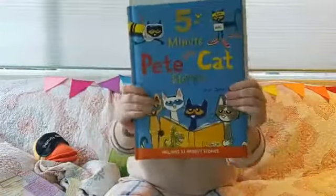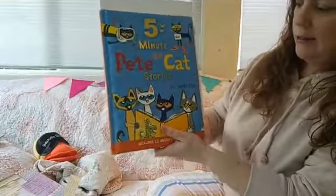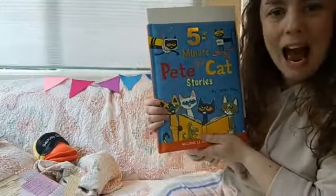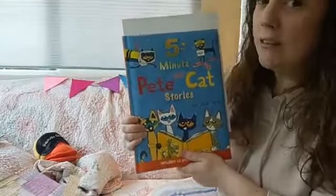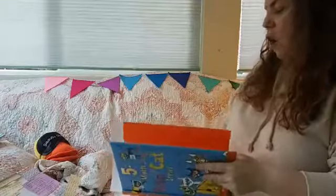I wonder if I can find a story with cats and dinosaurs. Oh, yes, I can. All right. We're going to look in this big Pete the Cat book. This is a big book. 5-minute Pete the Cat stories. Maybe someone at home wants to time me and see if this story is really just 5 minutes. Here we go. Stories by James Dean. All right. And this paper is my big bookmark because there's so many. I think there's 12 Pete the Cat stories in this book.